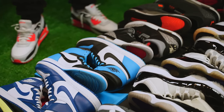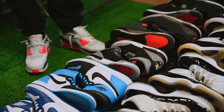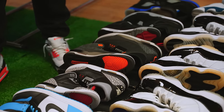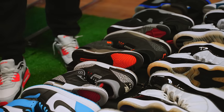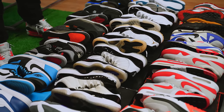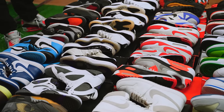We got the 5.5 Black Cements, nice GS, lightly used pair that's just too classic to pass up. Fears, which I feel like every time we get a used pair they go quick because we can price them around $100. Look at this row right here. Four peak going on. We got a brand new Gratitude, a used Concord, and a used Concord Low.